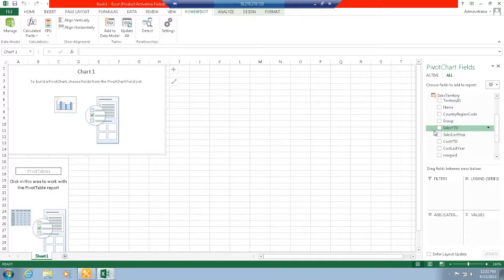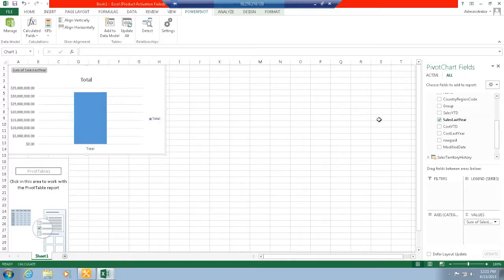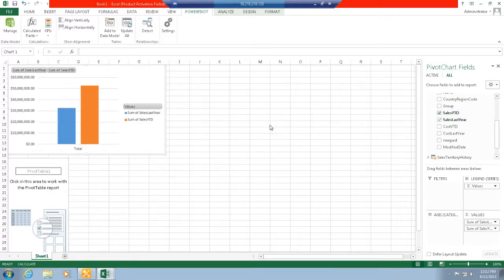And in here, we can bring over some information, say, the sales from last year. And very quickly, with just a click of a button, we immediately have some data that we're able to look at. It's very interactive. I can see the total value and everything. I can add even more data. So, anything that has a value, I can easily add and see the comparisons.